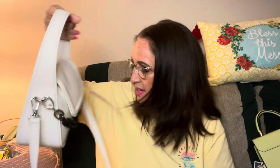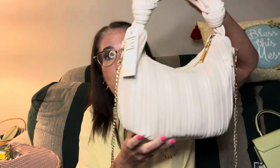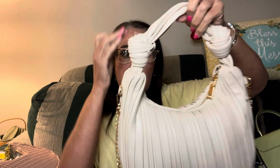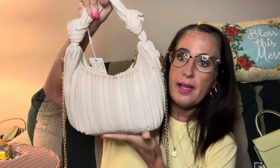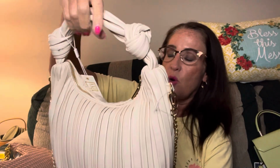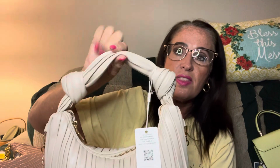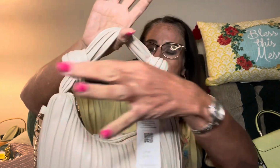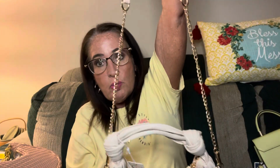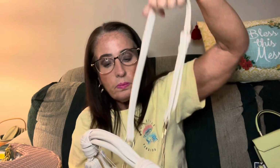All right, and then the last bag I have is this super cute one. Look at this bag. This is by Urban Expressions. This is in the color they call Oatmilk. So it's kind of a beigey white. I would call it more of a beige than a white. I love this handle. I love the knots right here. I love this quilting. It is so soft also. Then you also have your adjustable and removable crossbody if you want to make it a crossbody. I love this. How stinking cute is that?